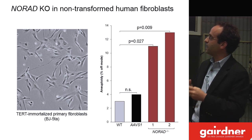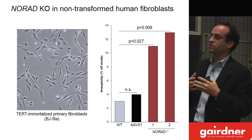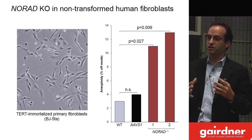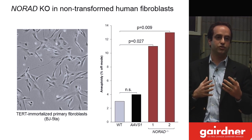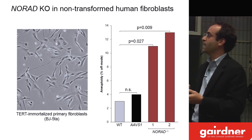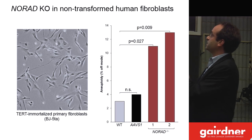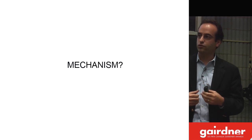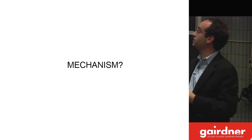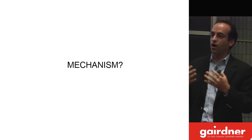Now, the last sort of, I wouldn't call it a control experiment, but an important experiment, was we wanted to show that this was not a feature just of this particular cell line that we had done all the experiments in up to this point, because it is a cancer cell line, and it is transformed, even though it's stably diploid. And so we also targeted NORAD in TERT-immortalized primary human fibroblasts, which are non-transformed cells, and we see a similar phenotype. So all of these things convinced us that we were onto an interesting RNA that controls an important phenotype. And of course, now the million-dollar question always is, what is the mechanism?